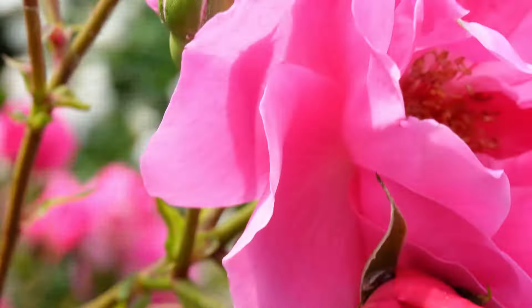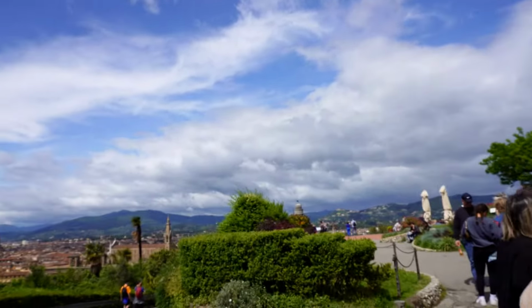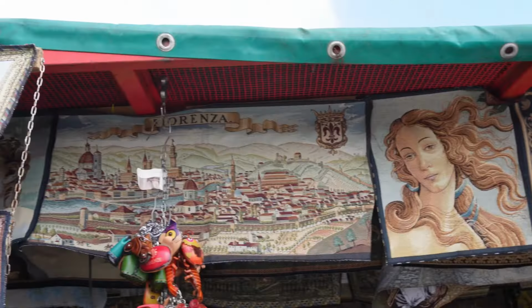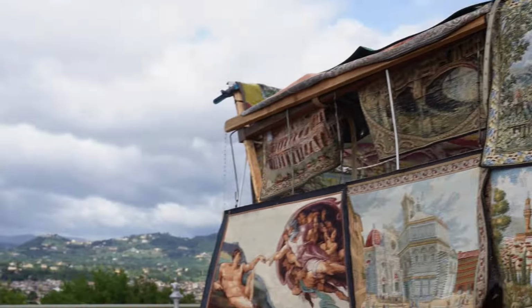After visiting the garden, remember to continue hiking up for breathtaking views overlooking Florence. You'll find some vendors selling Florentine tapestry, and down back on the street, some artists selling their artwork on Etsy.